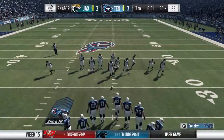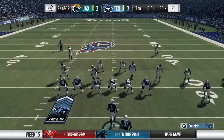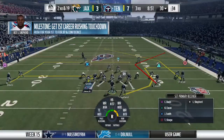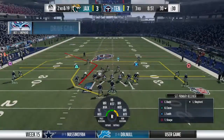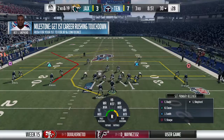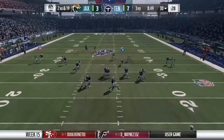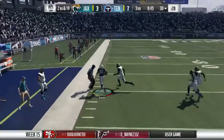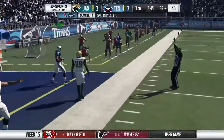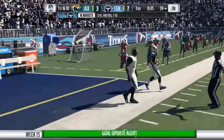And on the outside, they're playing press coverage. Now a second down throw for Mariota. Throwing left side, it's complete. A gain of 32 that time.